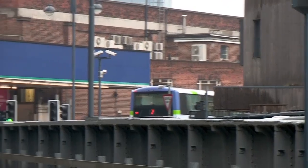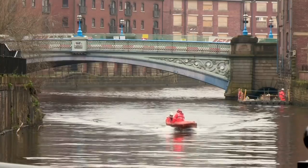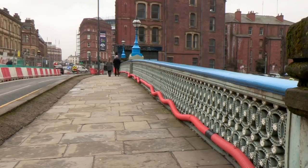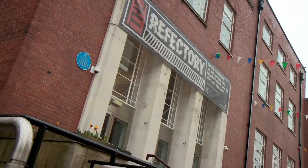Welcome to West Yorkshire and the city of Leeds. As we're here, I thought I'd take the opportunity to remind you about one of rock and roll's greatest live albums. It was The Who, live at Leeds. It was recorded Valentine's Day 1970.